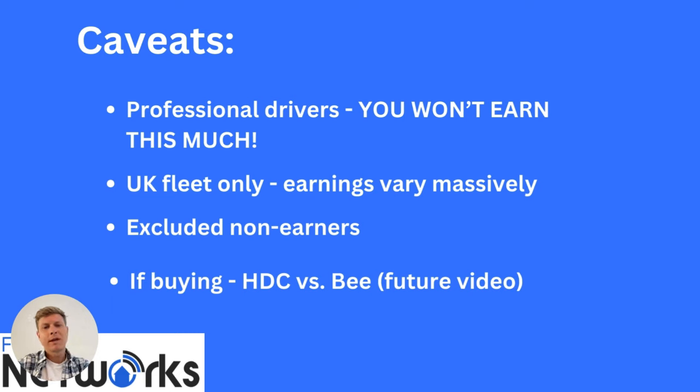The other thing is our fleet is UK based only. Earnings vary massively per country, per region. Even in the UK, across the different regions, it's varying a lot. So you're probably going to see different figures to me as well. This is just an indication, and as ever, it's not financial advice in any way.